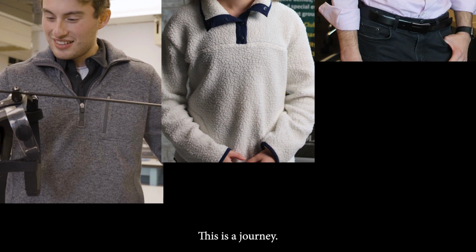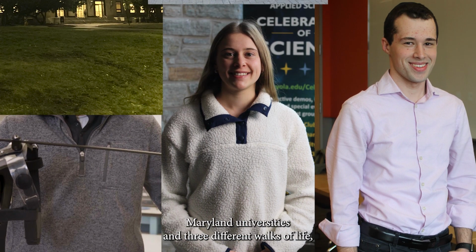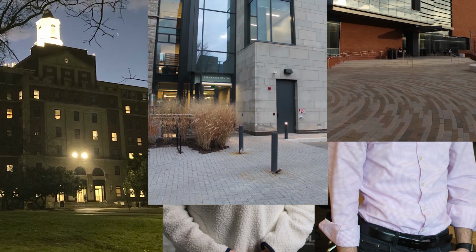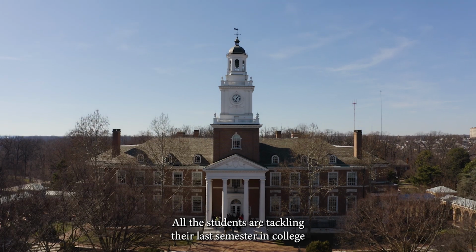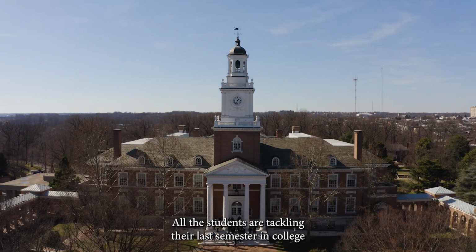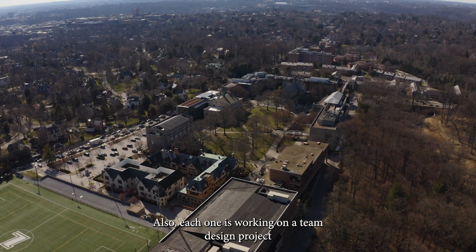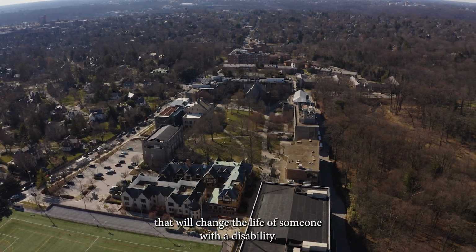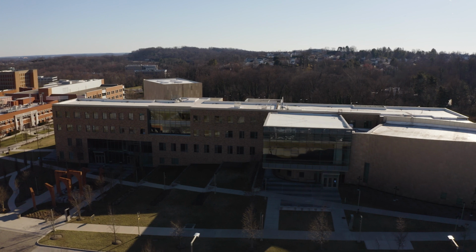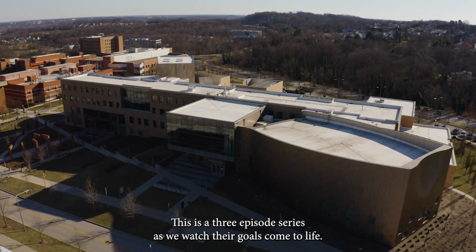This is a journey about three students from three different Maryland universities and three different walks of life, all striving for the same goal, to graduate with a mechanical engineering degree. All the students are tackling their last semester in college while preparing for what's next to come. Also, each one is working on a team design project that will change the life of someone with a disability. This is a 3-episode series as we watch their goals come to life.